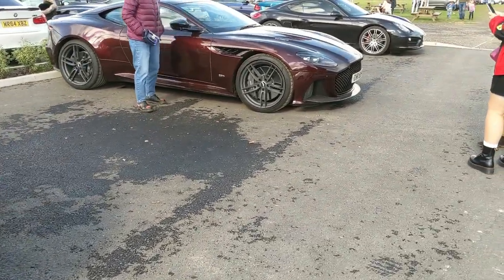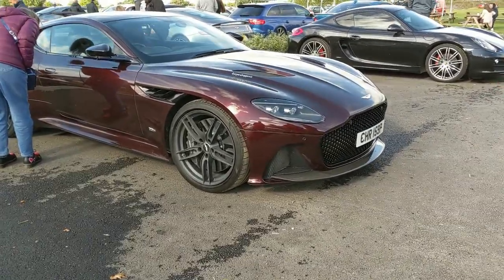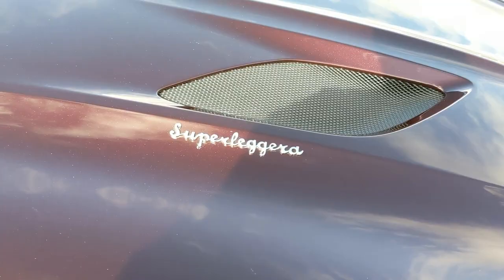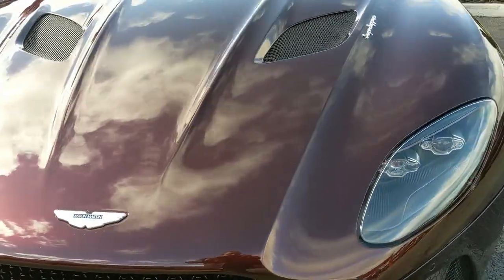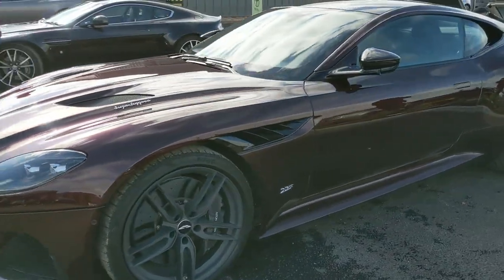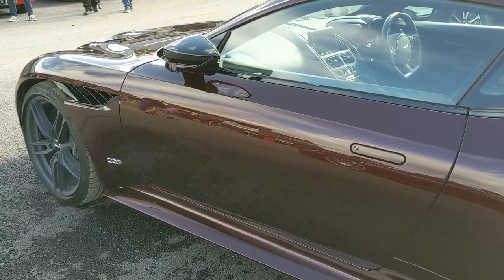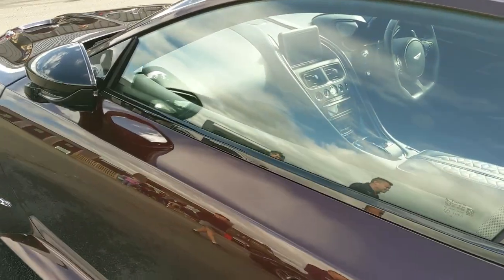A DBS. And it's the Superleggera version as well. Possibly the first time I've seen one of these. So we've got this, I don't know if it's coming out on camera, but this is a really, really dark sort of maroon metallic shade. Couldn't tell you what it's called, but in areas that are more under shadow, it's like a really dark, almost, well, maybe not quite black, but really, really deep purple.